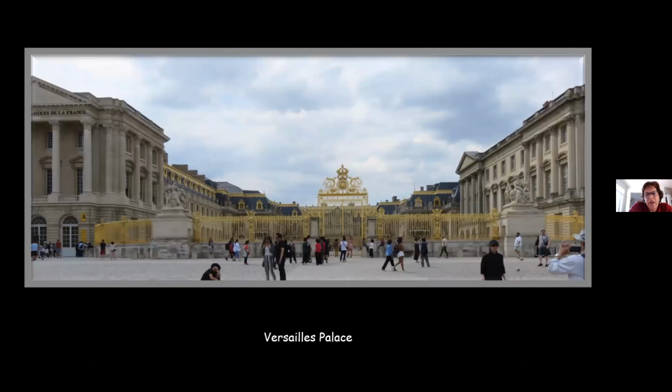After returning to Paris, we were on our own for 5 days. So during those 5 days, we used 2 of the days to take tours outside of Paris, one to Versailles and one to the Loire Valley. Versailles Palace is actually just a short distance from Paris. It's a suburb of Paris, but there's so many people that going there to visit really takes the whole day.